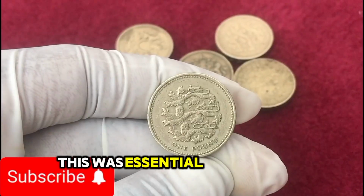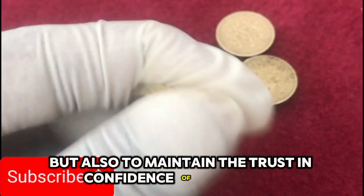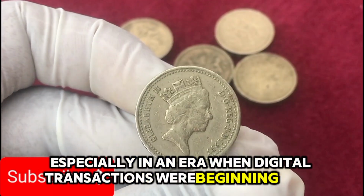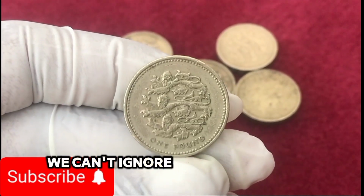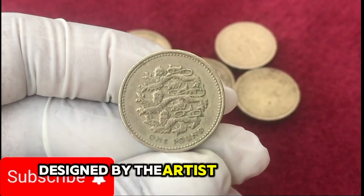This was essential not just for commerce, but also to maintain the trust and confidence of the public, especially in an era when digital transactions were beginning to rise and physical currency had to assert its relevance. Furthermore, we can't ignore the cultural and artistic dimensions of the coin designed by the artist and sculptor.